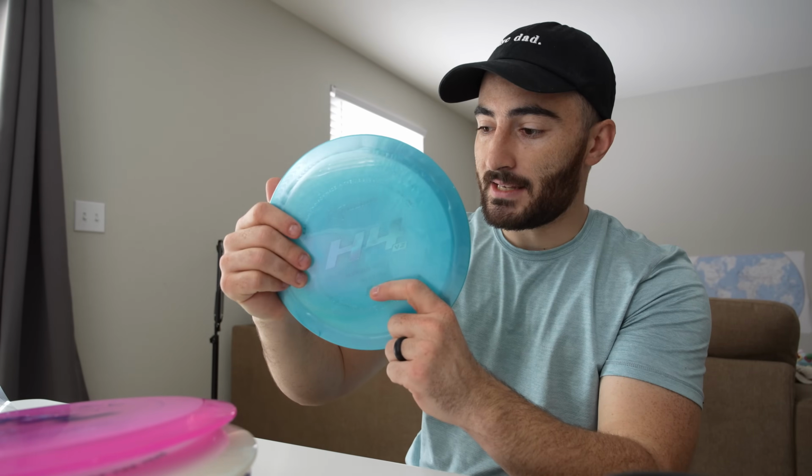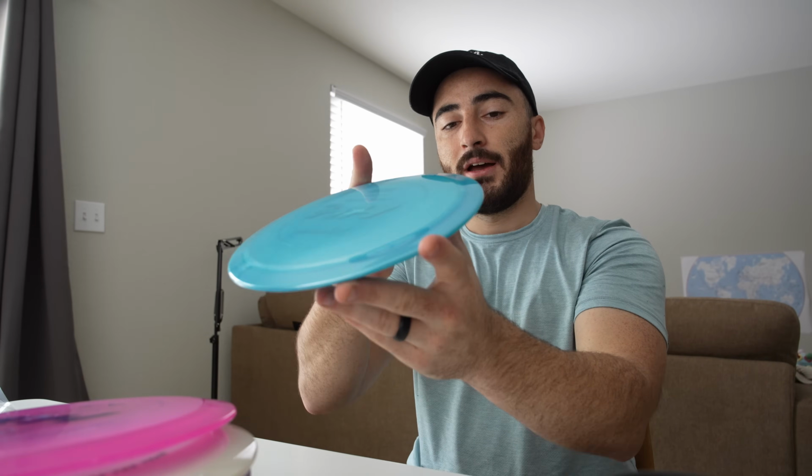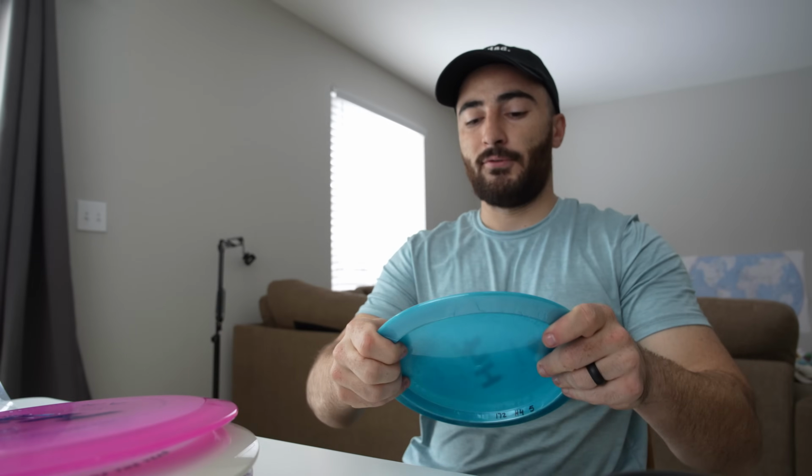Oh, H4V2. Another hybrid driver. This one actually says hybrid driver, and this is in the 500 plastic, and it's 172 grams, 10.5 -2 1.5. Another one that's got that kind of interesting triangular-ish wing shape. I know I'm blue on blue, so that's not super helpful, but this feels pretty good.